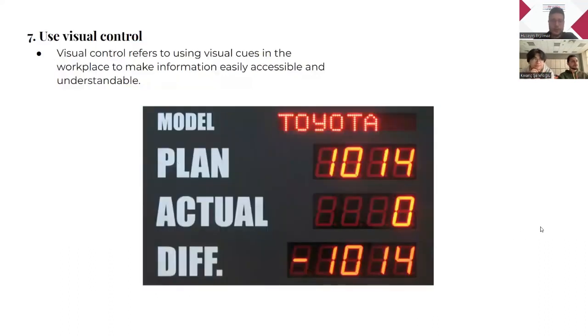Use visual control. Visual control, also known as Andon in Toyota's production system, is a method of providing real-time feedback on the status of process. An example of visual control at Toyota can be seen in the use of lights and displays on the assembly line, as shown in the figure.